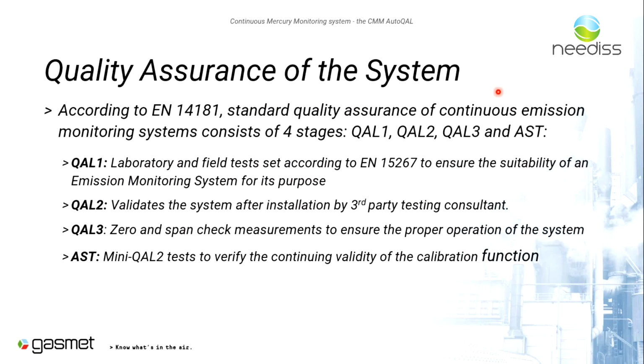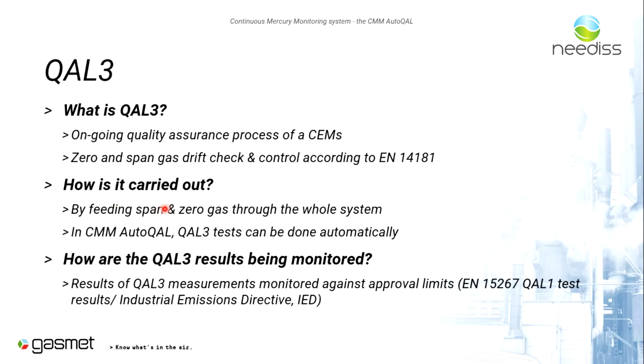So in the European standard, we care about the QAL3, the zero and span check measurements, to ensure the proper operation of the system. That is what our end users are concerned about, because QAL2 belongs to the contractor's responsibility, but QAL3 belongs to the operator's responsibility. In our system, we can carry out the daily zero and span check with our calibrators. So the operator doesn't have to put in too much effort, just click the button and finish every setting. Then our system can output the result for you, and you can submit it to the government for reporting. You don't have to waste so much time because our analyzer and calibrator are already certified for QAL3 purposes.